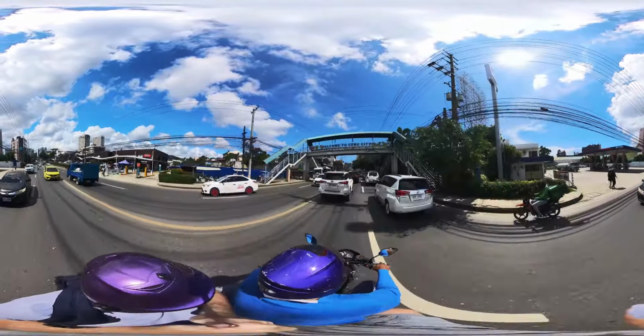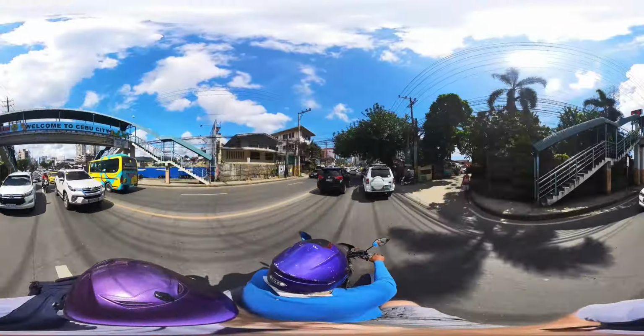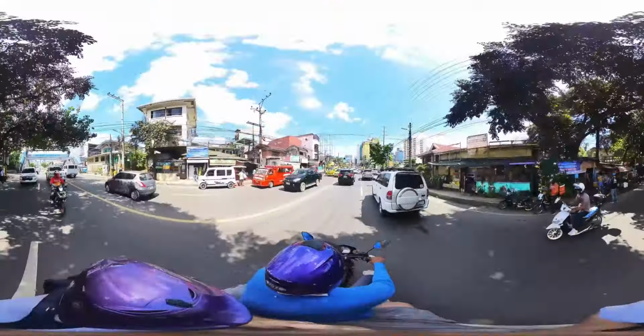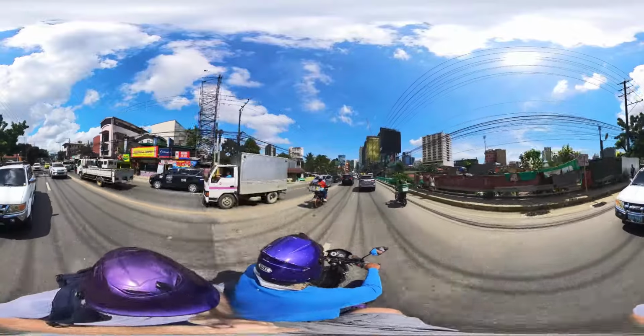And this rider, this habal-habal I'm on, took a little different route than I would have taken, but we agreed on a price going over, so no big deal. I don't care if he goes out of the way at all. But anyway, off to the right, you've got a couple of condominiums.